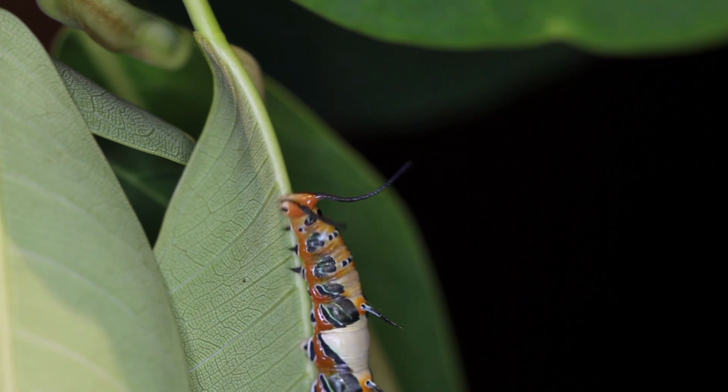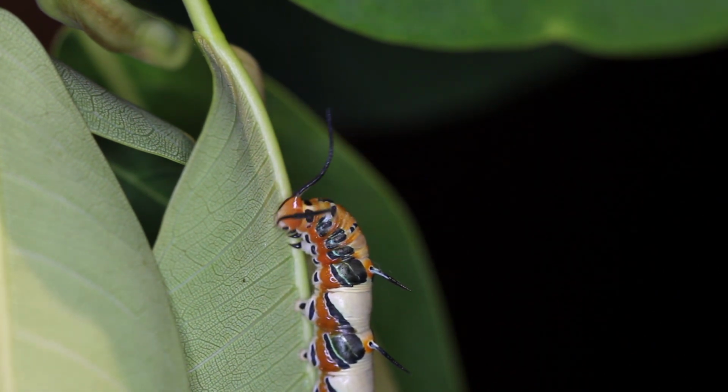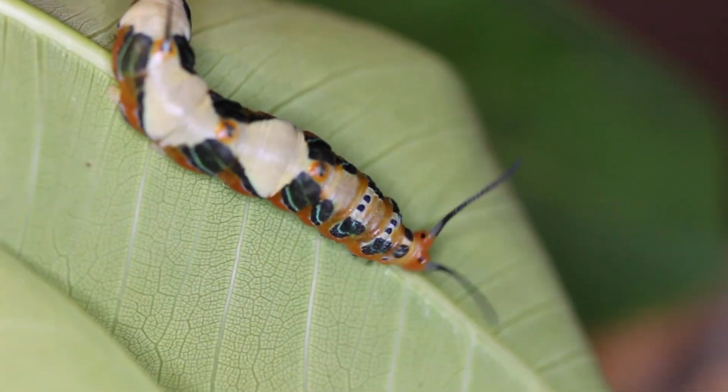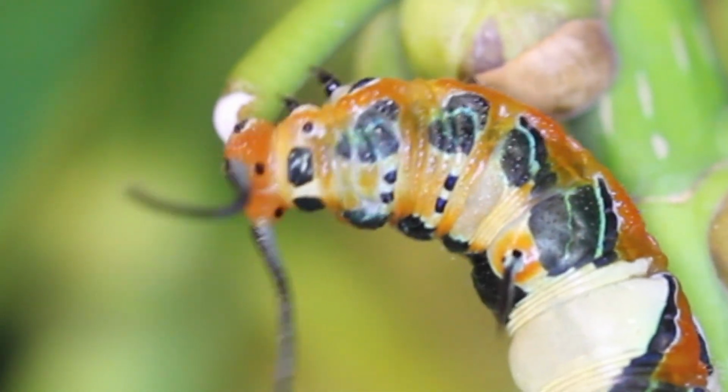Now, Ruddy Daggerwing caterpillars, one of the wackiest worms around. Caterpillars are red and green, and they've got these three triangles, these yellow triangles on the dorsal side of the caterpillar.